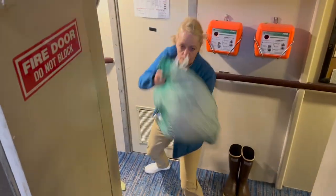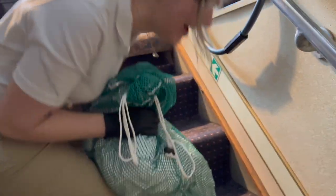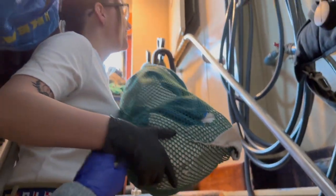Once every trip, we will chain up the dirty laundry from downstairs and offload it. Gray bag coming in.